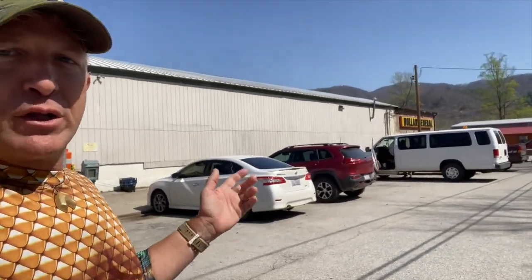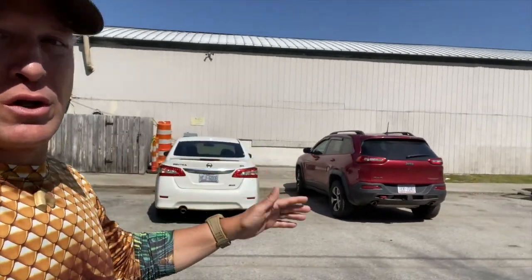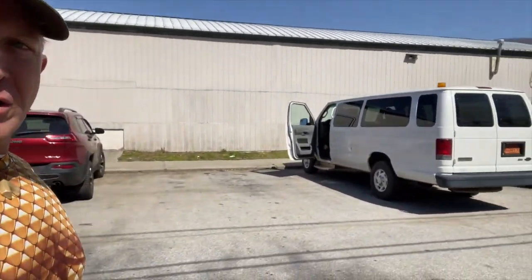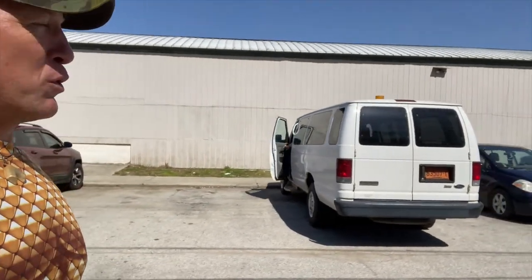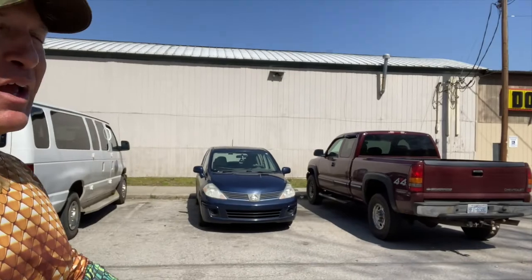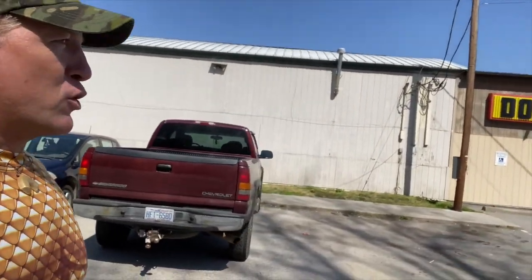All right, so we've got the diner behind us, and then right next door is the hiker resupply. So once you've got a nice full stomach from breakfast, you can come next door to the Dollar General. And this is a huge Dollar General store. So if you're used to the little stores in your town, trust me, this one will blow you away. It's huge, and it has just about everything a hiker could need to resupply with. So again, be sure to stop in here at the Dollar General for all your resupplies.